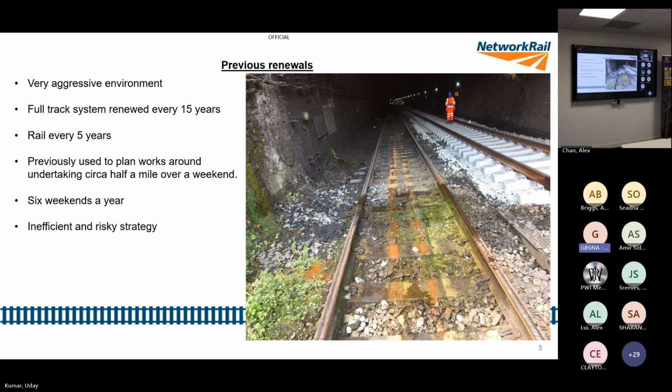Can you go to the next slide, please? So previous renewals. So this is how we used to do it. It's a very aggressive environment in the tunnel. I don't know how many people have been in there before, but as Gary and I were discussing before, it's a pretty unique environment.